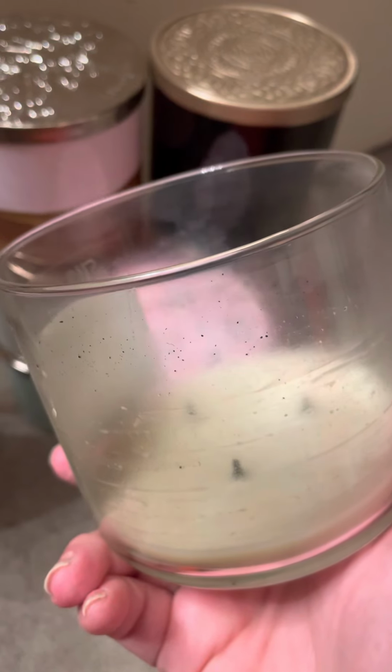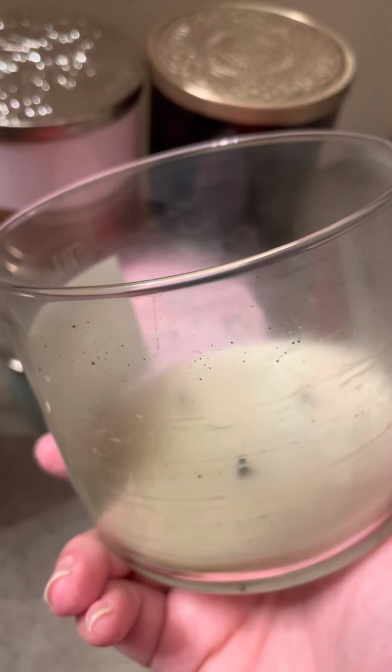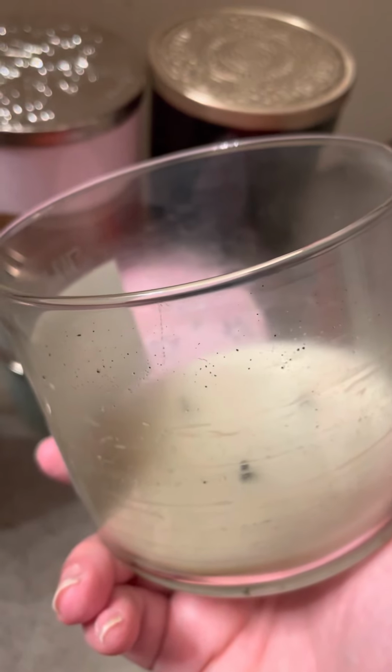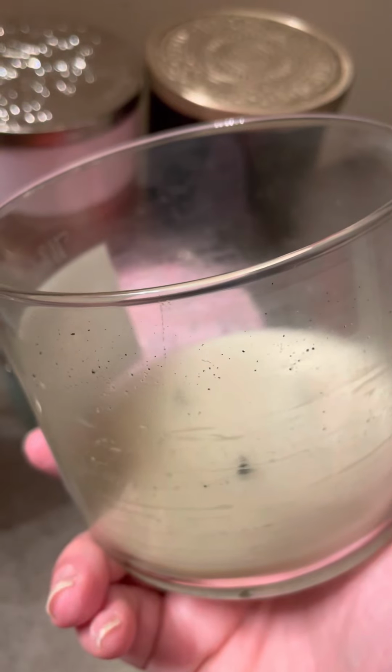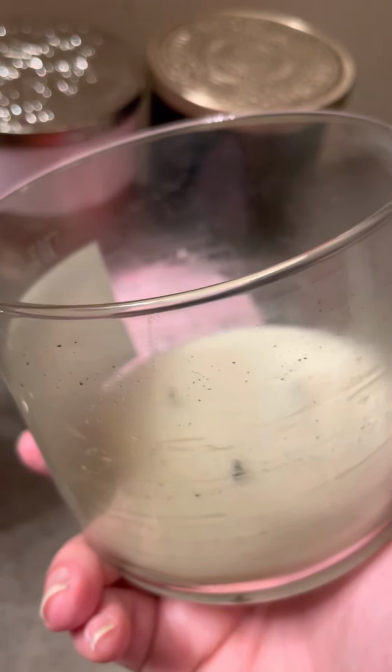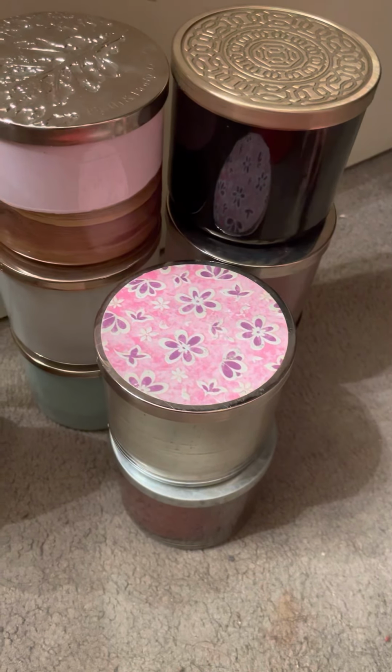And it's probably a medium scent throw, and there's nothing really I can say bad about it. I mean, it's not the strongest, but it had been sitting for a long time. So I would get it again, and I think I have some candle like that in my collection still.